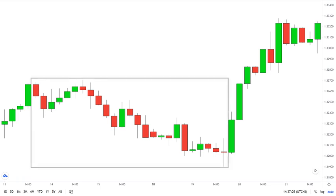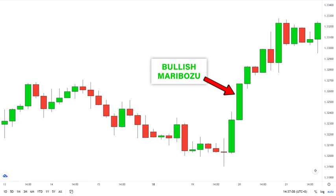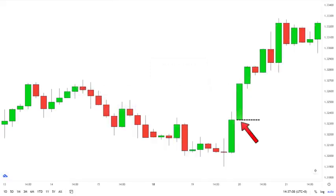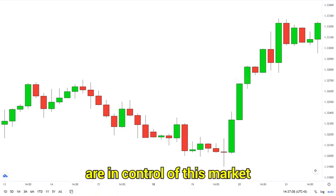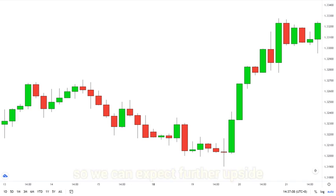For example, here we can see that price is moving slowly down in this sort of sideways pattern. Next, we see this large green candle followed by a bullish Marubozu. Notice how this candle has no upper or lower wicks. This means that the lowest price of this candle was the exact same as its opening price, and the highest price of this candle was the exact same as its closing price. This is a strong sign that buyers are in control of this market, so we can expect further upside.